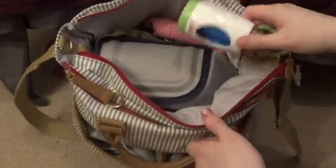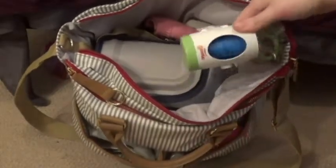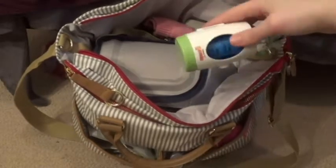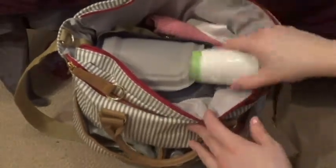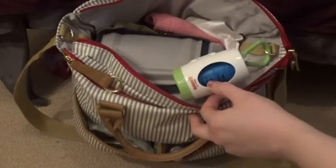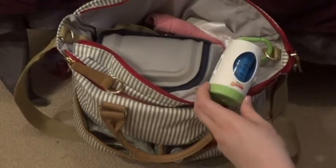So the first thing I have here, which is strapped onto the stroller strap, is a Diaper Genie portable diaper bag. These are essential for changing diapers in public. They're necessary. They have a little place for you to put all of your dirty diapers and wipes, and you can just store them to the trash bag with no dirty scent whatsoever.